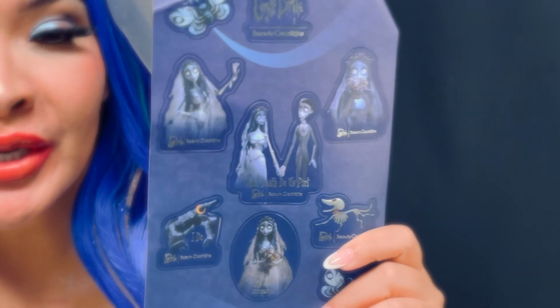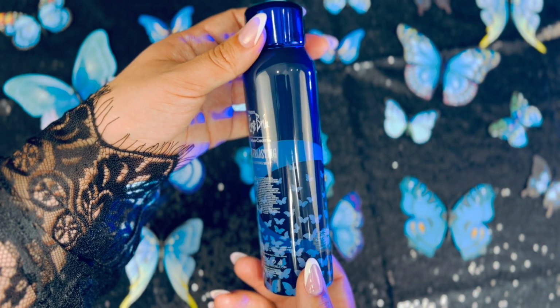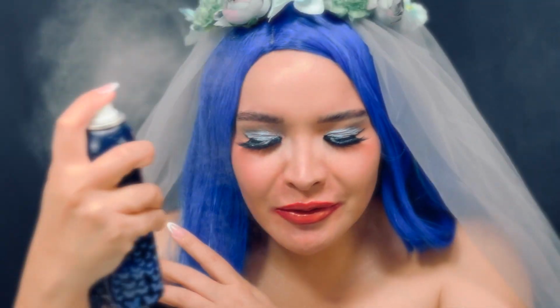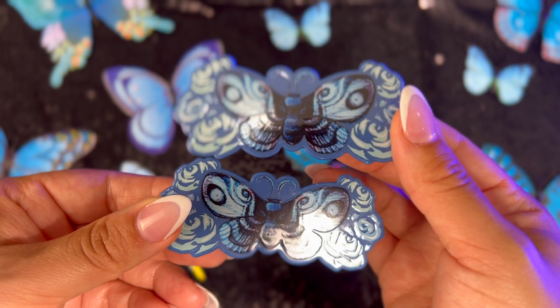Stickers in this collection, put in your agenda or to put in your notebook. Setting mist. Let's spray ourselves. Let's see. Okay, you guys ready for this? Ooh, that smells, ooh. Let that dry. It's very floral. We also get clips, and these are so pretty. This is the final look, my loves.